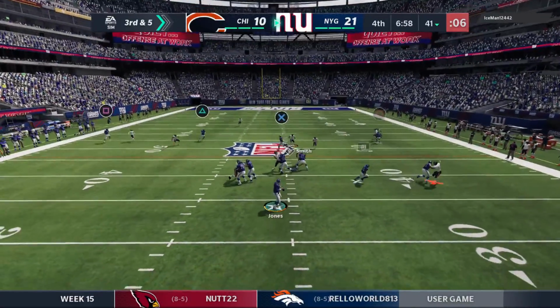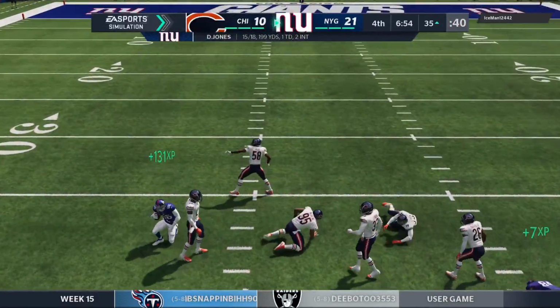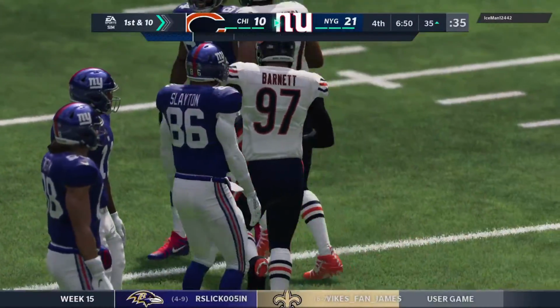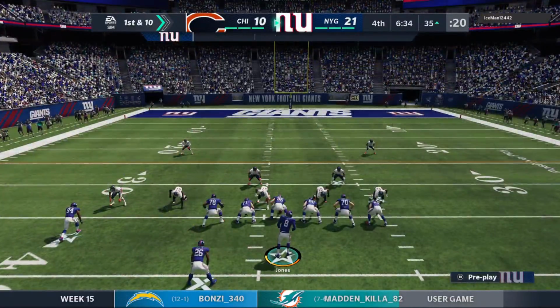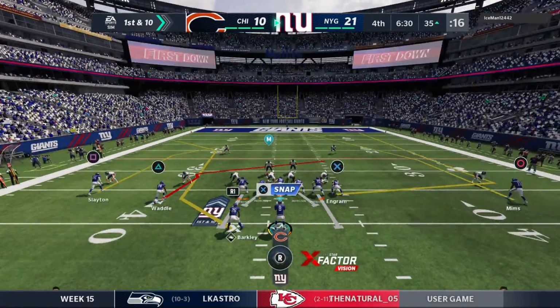Off the play fake, Jones. Got a man, Slayton. And he will have a Giants 1st down as they're able to get the 3rd down conversion. That's a 3rd down conversion of 24 yards there. Nice play. So into Bear territory now. This is 1st and 10 at the 35-yard line.